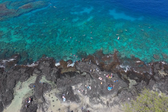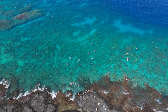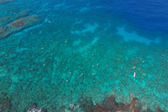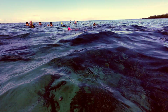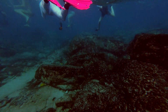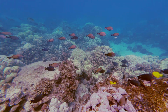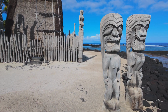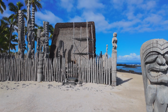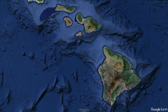Oh, what a beautiful area this is. We're on the Big Island of Hawaii in a diving and snorkeling spot known as Two-Step. So today we're going to visit that. I'm going to give you my guide and my thoughts on everything you might want to know about it before you go there for the first time. I'm also going to compare it to Capt Cook a little bit since I have more familiarity there, and we're going to take a look at the Pu'uhonua National Historic Park since it's right next to it.